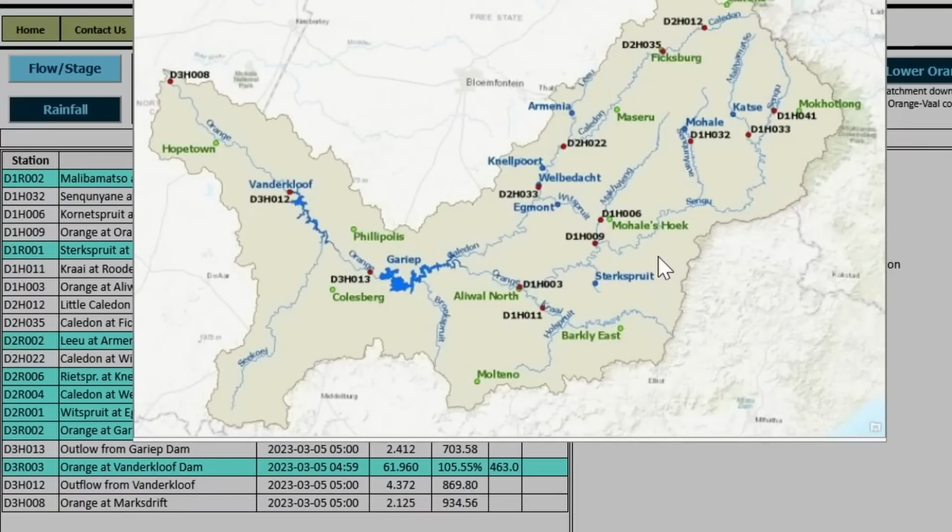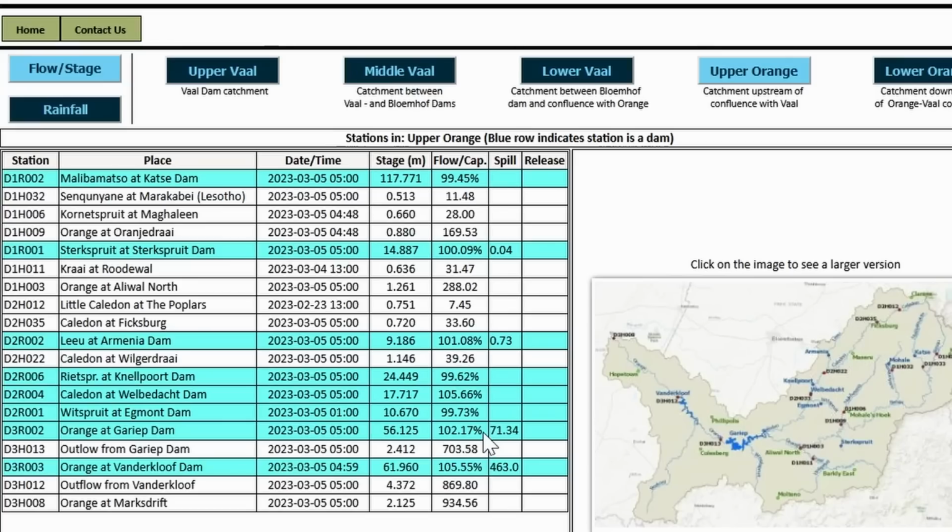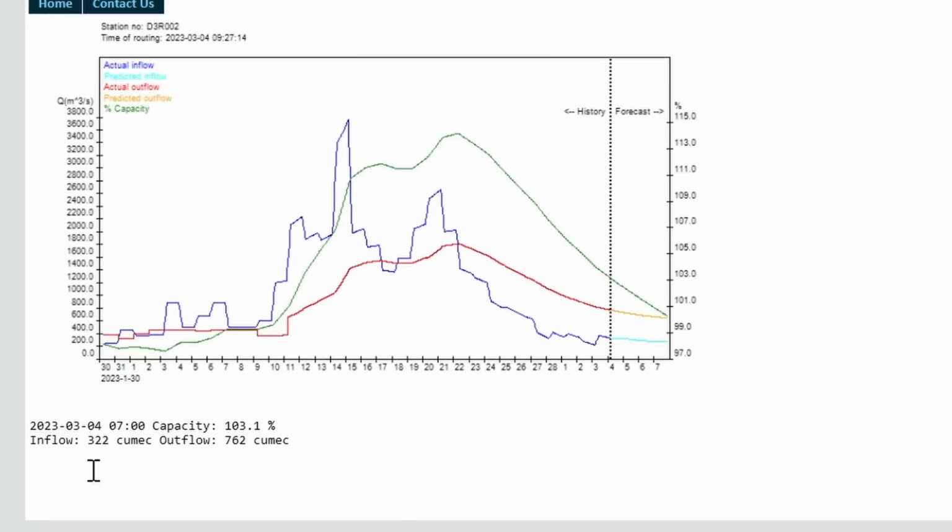Looking at Gariep Dam, 102%, outflow 700 cubic, about 70 cubic is spilling over. So the rest, the 630 cubic, is electricity generation, and that's roughly their peak electricity generation capacity. Looking at the dam itself, you can see a much lower peak compared to the inflow. And that's just the bulk of the dam, and the fact that they started slightly below 100%.